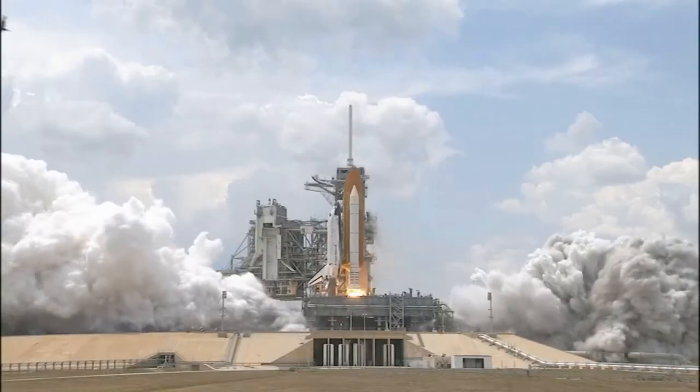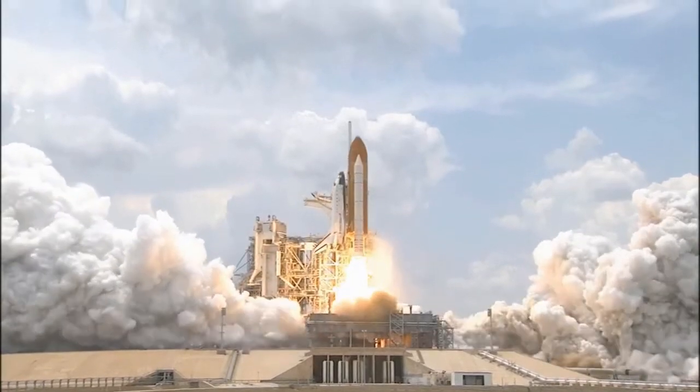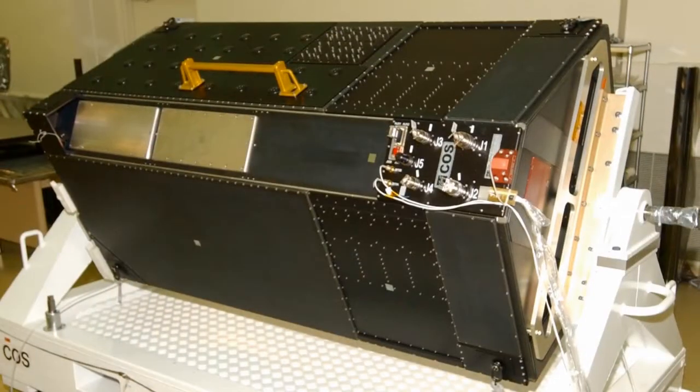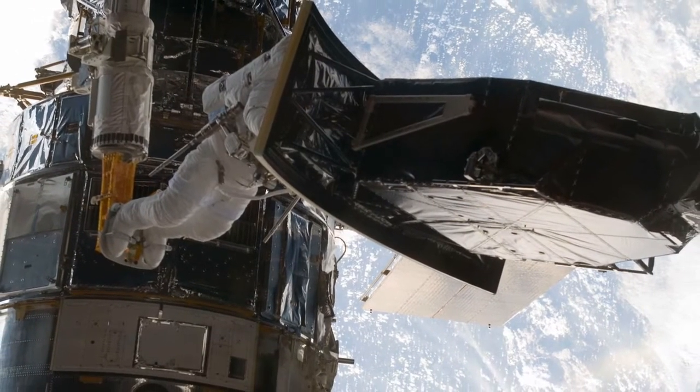In early 2009, a team of astronauts visited Hubble to repair the wear and tear of 20 years of operating in a hostile environment, and to install two new instruments, the Cosmic Origins Spectrograph and Wide-Field Camera 3, better known as WFC-3.